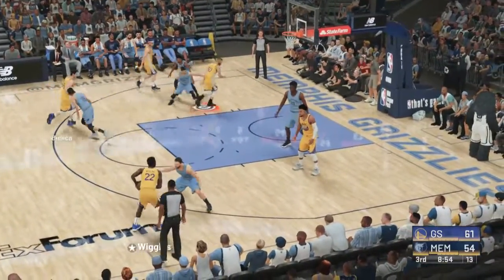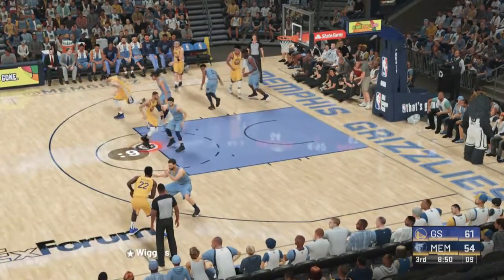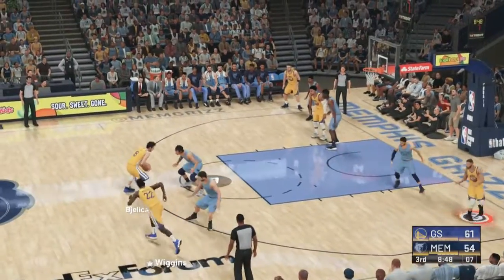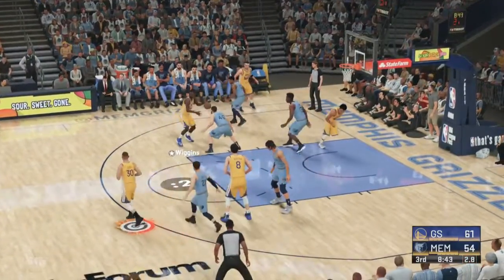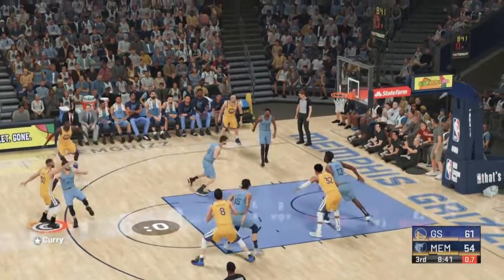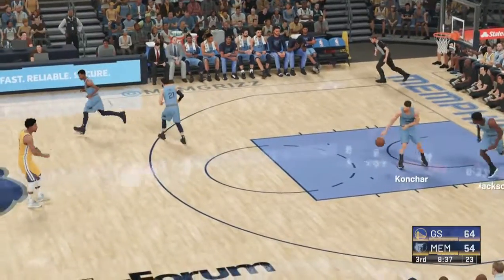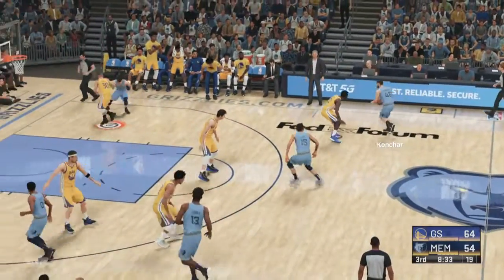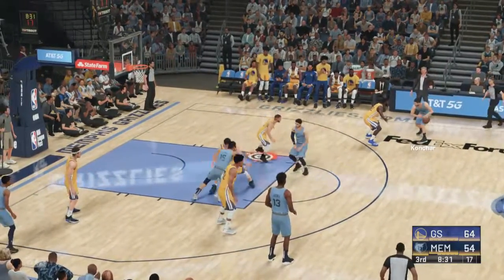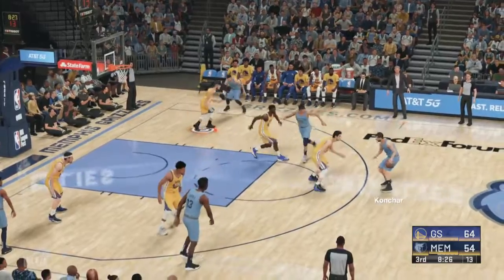Wiggins outside. Back to Bielitsa. Pass to Wiggins. Golden State needs to get off a shot. That's good from Curry on the assist by Wiggins. And now a 10-point Warrior lead. Here's Conchar. Well, he hasn't put up any points yet in this one.